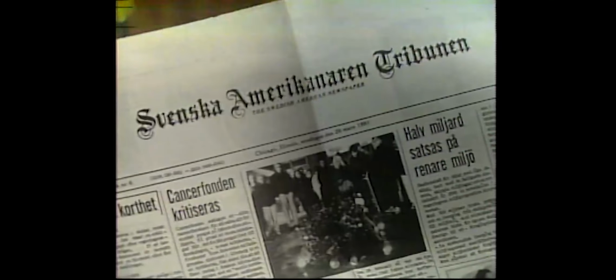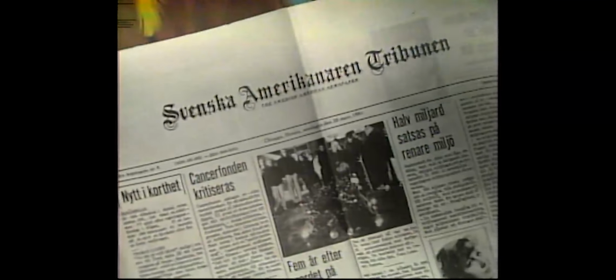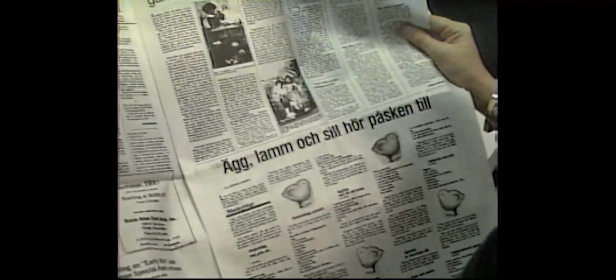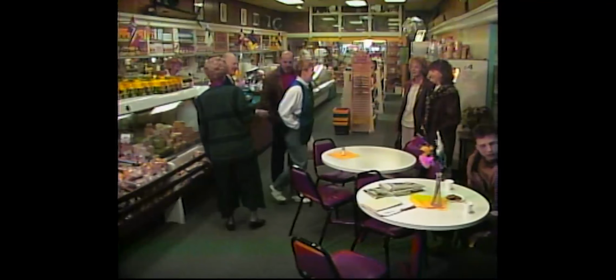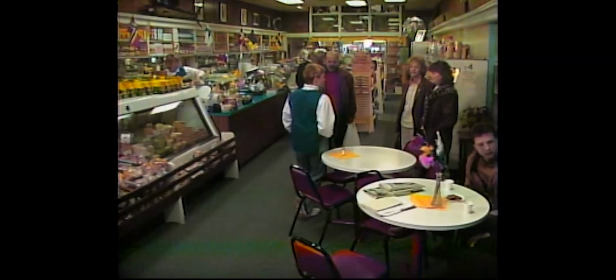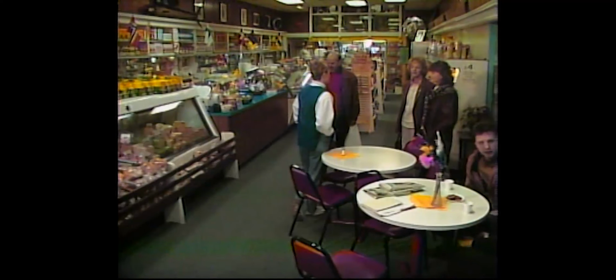Here, you're even able to read the American Swedish newspaper, printed in Swedish, with information from the old country as well as Chicago. It even has recipes. The shop's impressive, for people come in from all over the Midwest to buy special ingredients needed to prepare Scandinavian dishes. Mr. Wickstrom showed us about, and we talked about some favorite Swedish dishes.